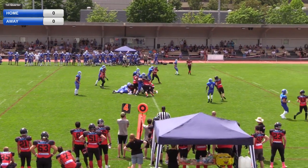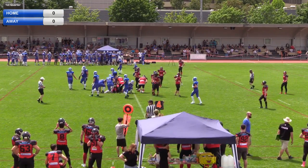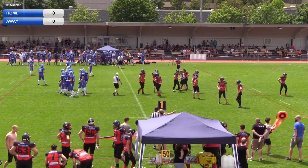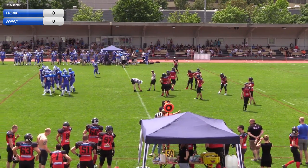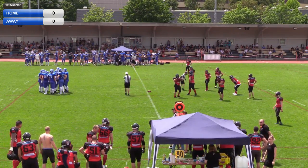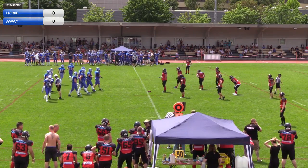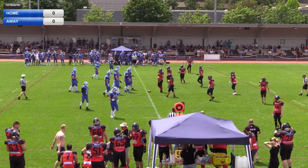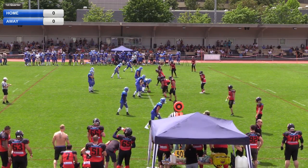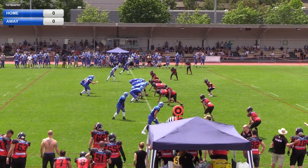Another handoff to number 24, and it looks like it's good for another first down. Ref confirms it. As I said, you always have to consider if it's fourth down and 5 yards, you probably want to punt the ball. If it's fourth down, only a couple inches, you can risk it, especially if you're past your own side of the field. And this time it worked. They got another first down, first and 10 for Zurich at the 50-yard line.